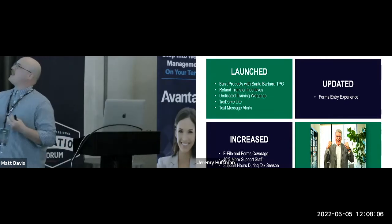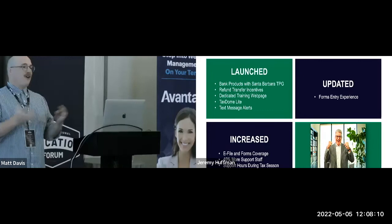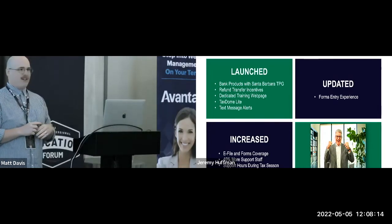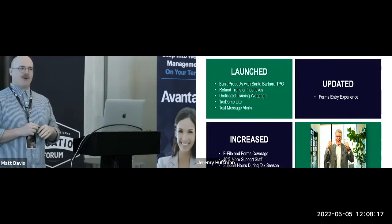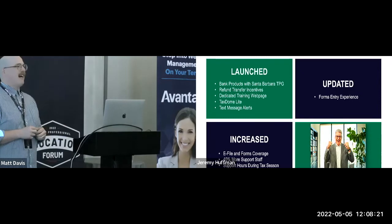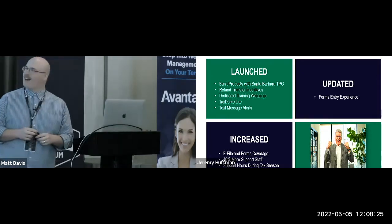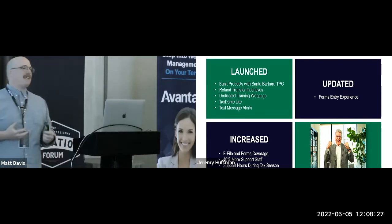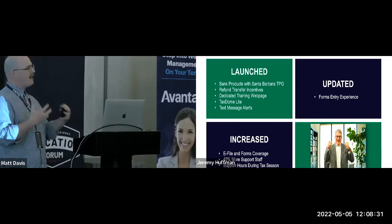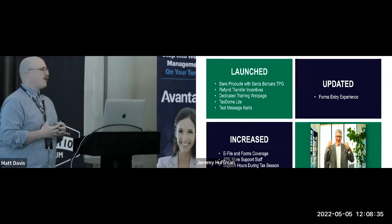And then we did update our forms entry experience. I don't know if anyone noticed this last year, but we do have a redesigned left rail, the left Forms Explorer. We added the ability to have tabs at the top of the screen for you to quickly navigate between forms that you were actively working on. And then we also updated data entry, right? We tried to make it easier for you to identify possible alerts or errors or things that may need to be worked on within the program.